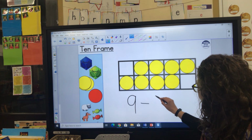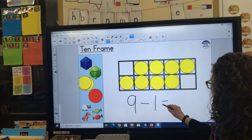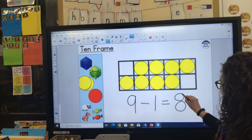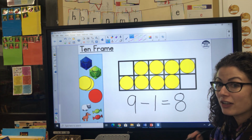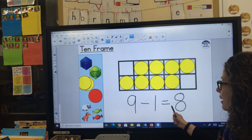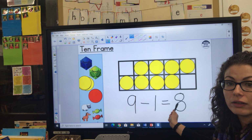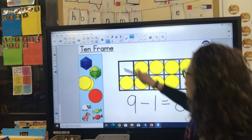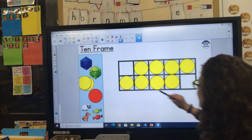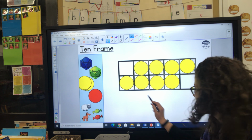So I can write that looking like this. 9, take away 1, minus 1, subtract 1, equals 8. That's that tricky number, isn't it? Okay, let's read that number sentence together. 9 take away 1 equals 8. 9 subtract 1 equals 8. Brilliant, well done. So now, how many am I starting with now? 8, brilliant, well done.